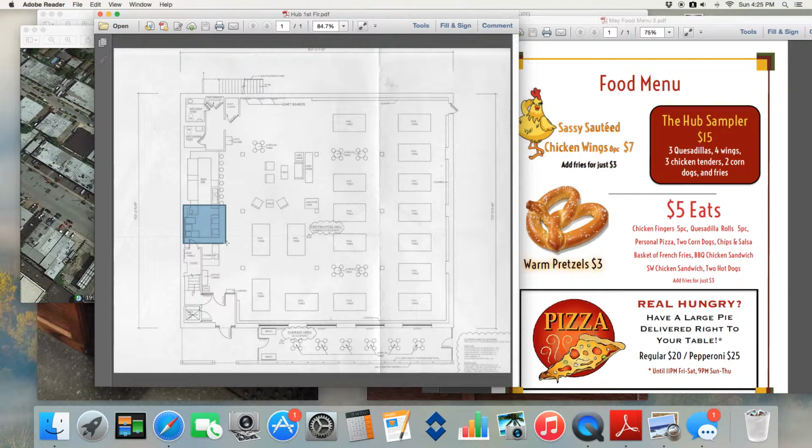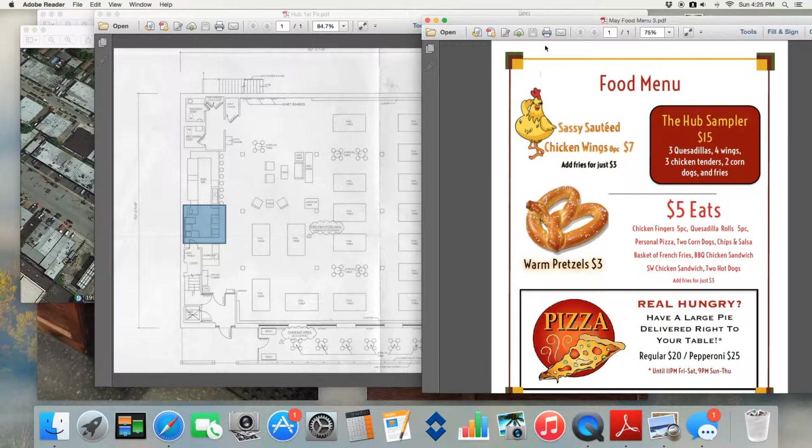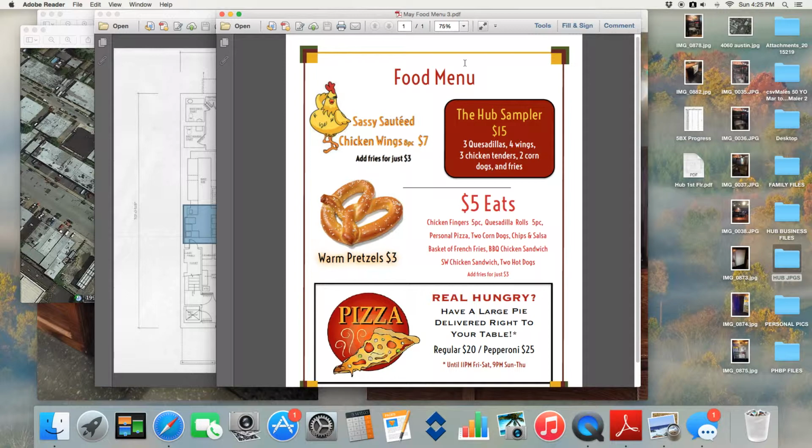Now, before we jump into what it looks like in pictures, let's talk about the menu that we have. Our menu is essentially a one-page menu. We have sassy sautéed chicken wings, 8 pieces for $7. We offer French fries, quesadilla rolls, chicken fingers, personal pizzas, corn dogs, chips and salsa, barbecue chicken sandwiches, Southwest chicken sandwich, hot dogs, and warm pretzels, real simple.